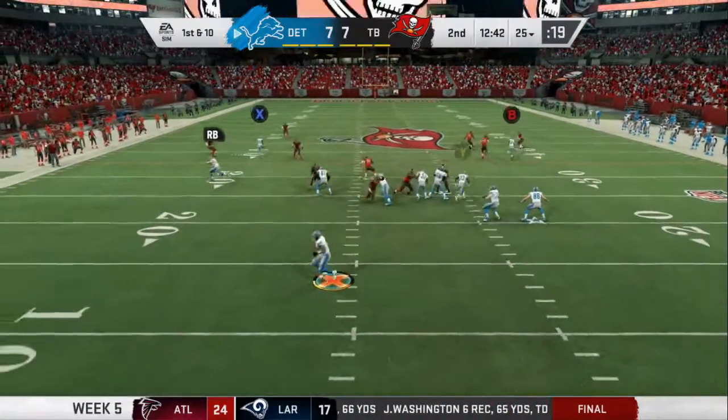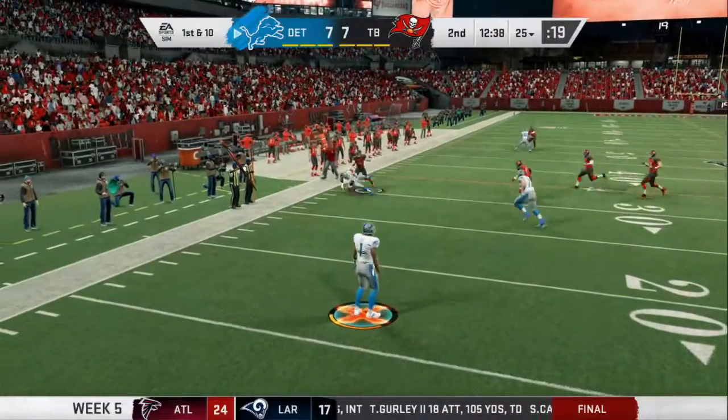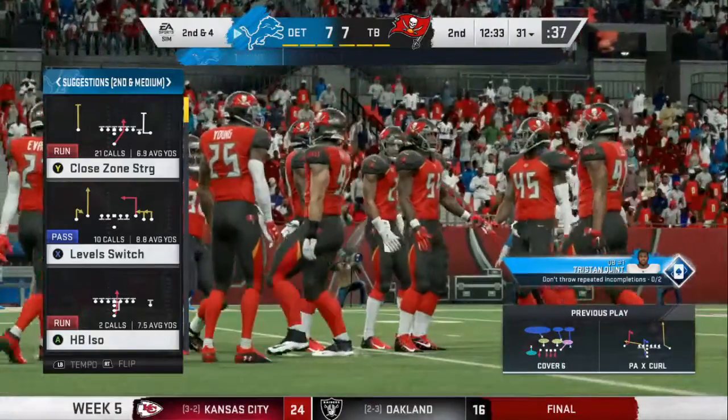Back to throw now on 1st down. Forced out to his left. And he's going to drop this off to his fullback. He'll be dropped after a gain of about 6 across the 30 to the 31.